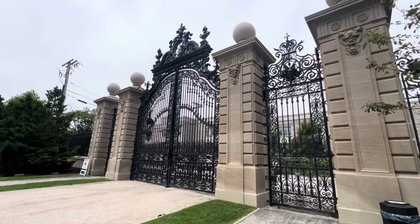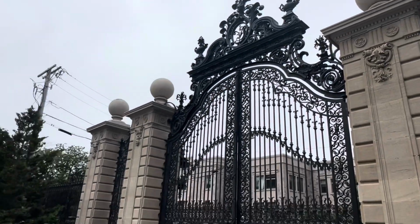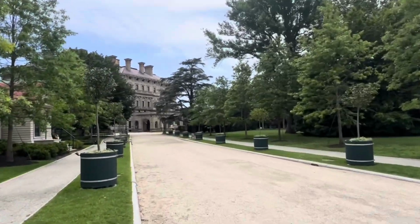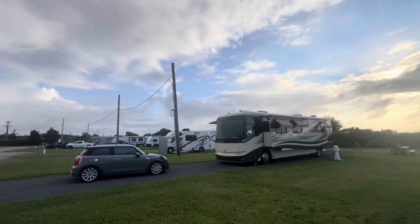As we head out the main gates, I am filled with great awe at the family's ability to create this massive piece of history. And at the same time, I am so grateful for my simple, easy-to-maintain lifestyle.